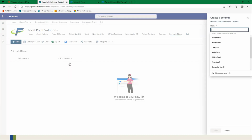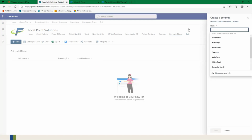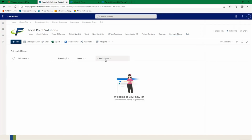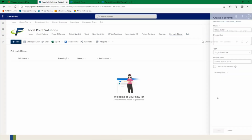Every column that you create that you want to consume the information needs to be a text field. So attending here, right? Now you have 2 options for text fields. You have single line of text and multi-line of text. So if you ask for a description or detailed information in your form, you can use multi-line text and it will all come in. So right now we're just asking single line ones. So I'm going to put dietary here, and then the last one is White Buffalo. I'm going to hit save.